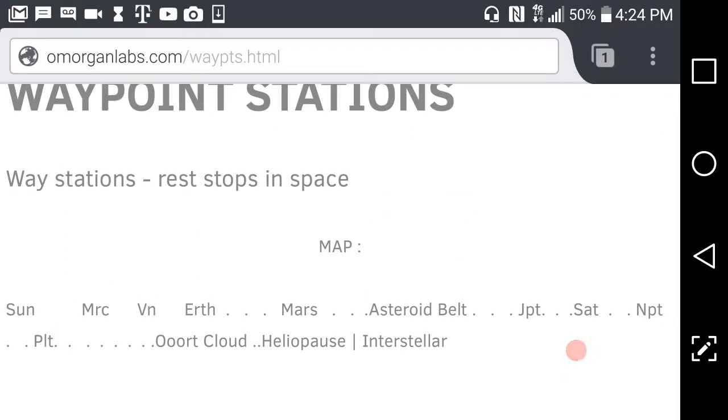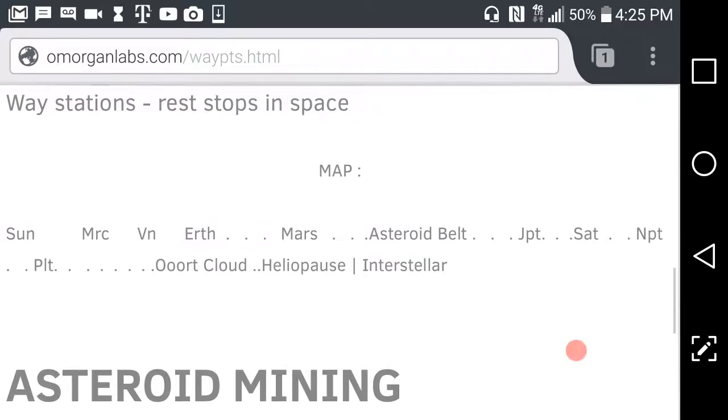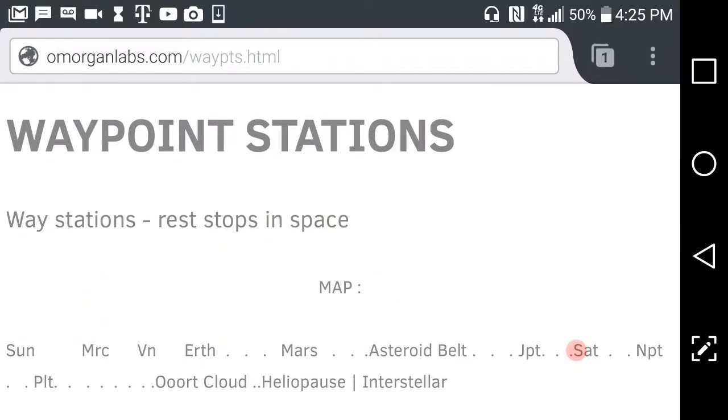This would go on for years and years, generations past me, and basically that's how we get into the stars. We have all these space stations, or what I call waypoint stations, rest stops in space, and you would go from one to the other. And there are different types of stations.